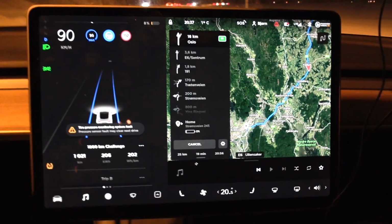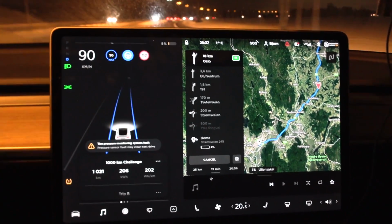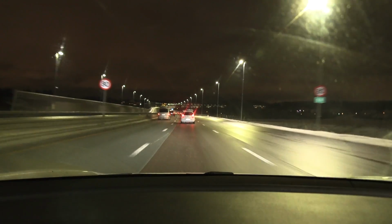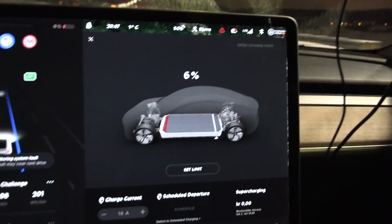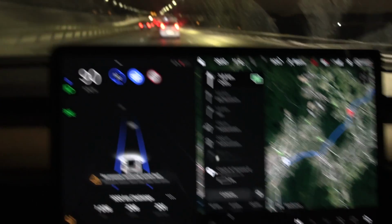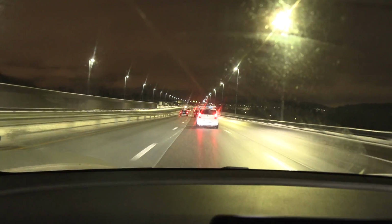I'll see where to stop now. I haven't figured out yet, but we're gonna take it easy now. Yeah, take it slow now. All right, we are now getting close to Ellingsrud. And you see, let me show you here now. So we're gonna go uphill. Look here. We have 6% left, and we have to go 10 more kilometers. We have uphill here even. All right, let's YOLO it.